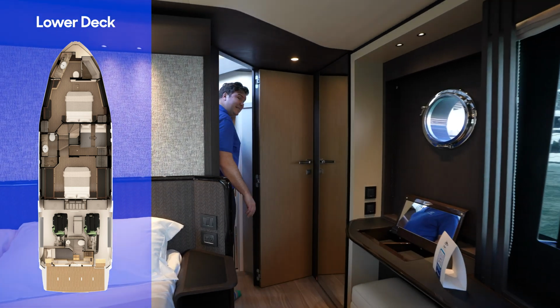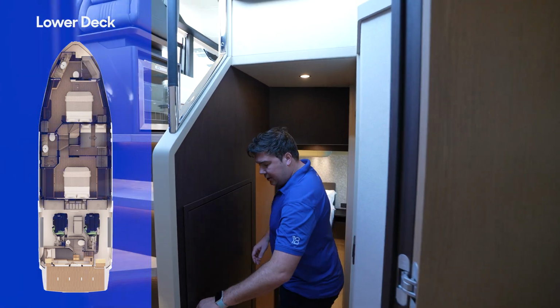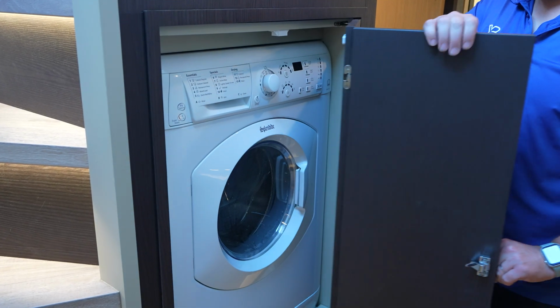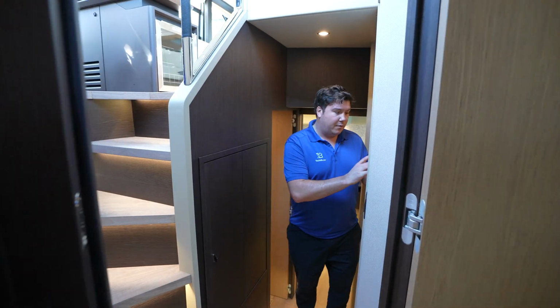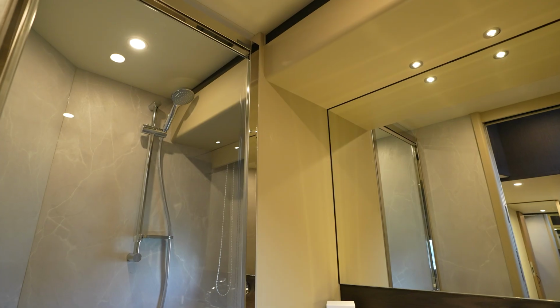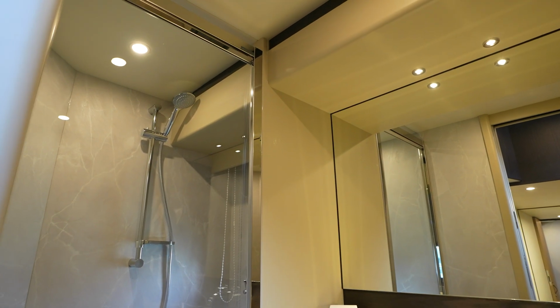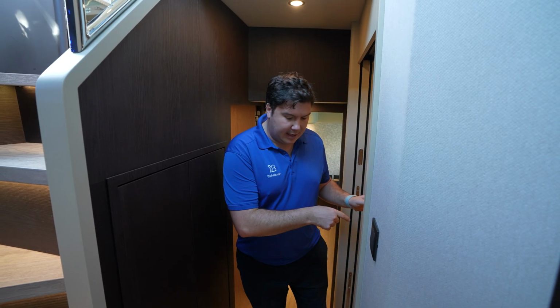There's a few steps down onto the level for the guest cabins. Should point out just here you've got washer dryer access for all cabins. That's sensibly put there, and then you have the day head. This is also the bathroom that serves both the twin cabin and the amidships VIP. So the amidships VIP doesn't have an ensuite, but it's pretty close to this day head here.